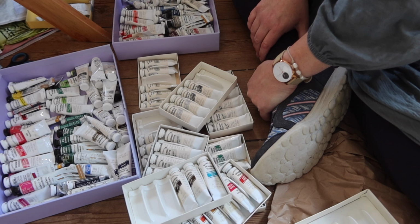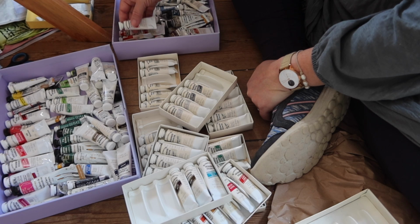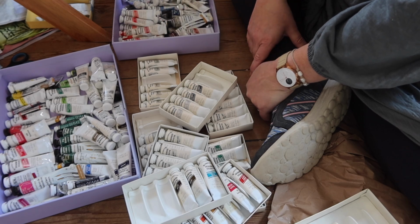Yes, very pleased. Particularly pleased with the reds. I was lacking in warm reds and now I've got some cadmiums, so definitely pleased with that. Some more purples. Yeah, very happy.